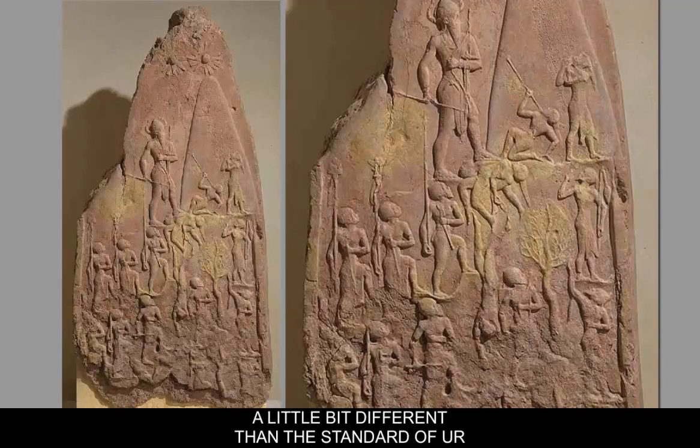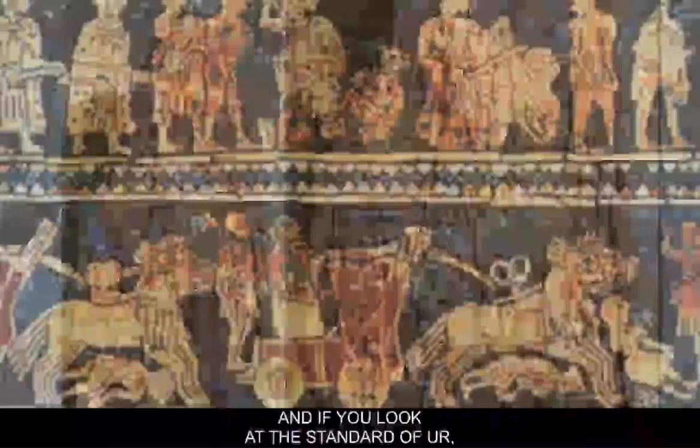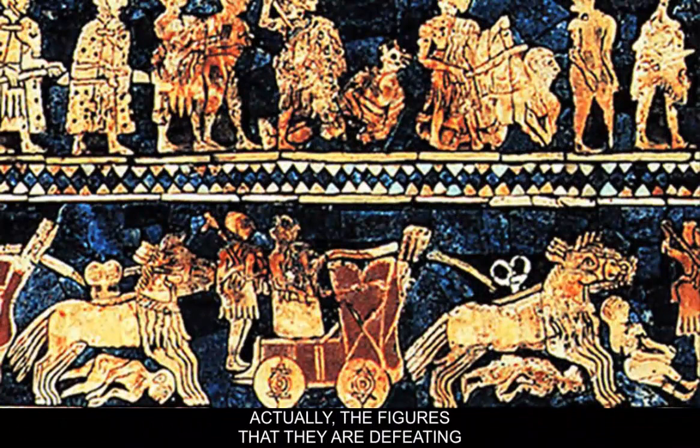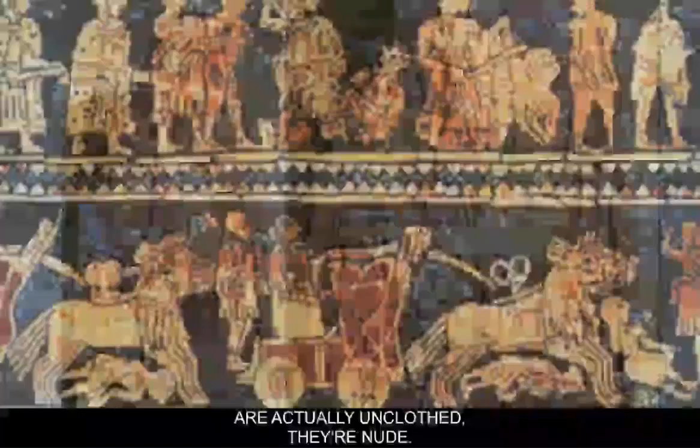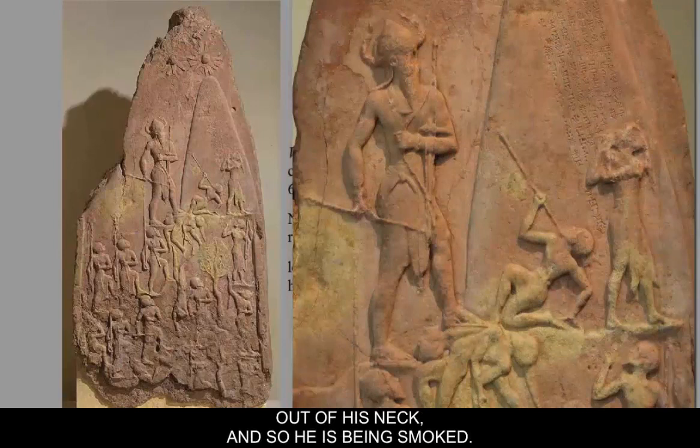He's climbing the mountain. He's crushing clothed figures who are soldiers beneath him. And if you look at the standard of Ur, actually the figures that they are defeating are unclothed. They're nude. So in this instance, it's probably almost like a snapshot of the war. The figure in front of Naram-Sin is pulling an arrow out of his neck. And so he is being smote.